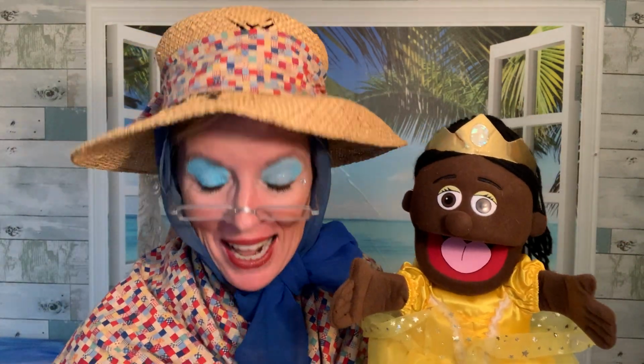Her dress? Oh, maybe. Listen. D, d, dress. D, d, d. Is it the same? Yay! You did it! Princess Penelope is wearing a dress. And dress begins with the letter D. Great job! Thanks so much, Princess Penelope. Can you all say bye, Princess? Oh, that was so much fun meeting Princess Penelope.